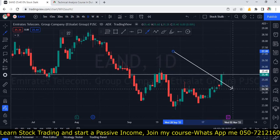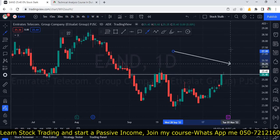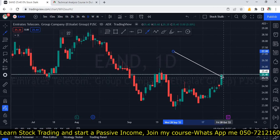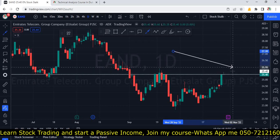Now let me give you two scenarios. In case if it is spending time right near the resistance, there are good chances it can go higher from here. Now what would be the first indication? In case if it is going down below 25, that is 50% of this candle, it means bulls are not strong. It can come down till 24.50. But on the bullish side, if it is hanging around 25.00, this is a good indication it's taking a pause for a bigger move to the upside.